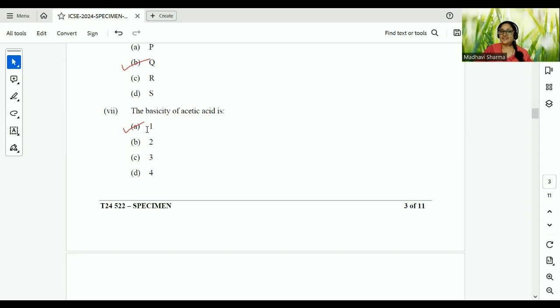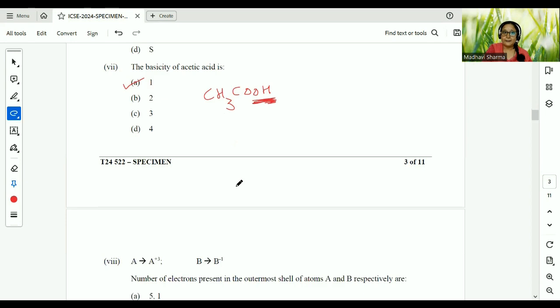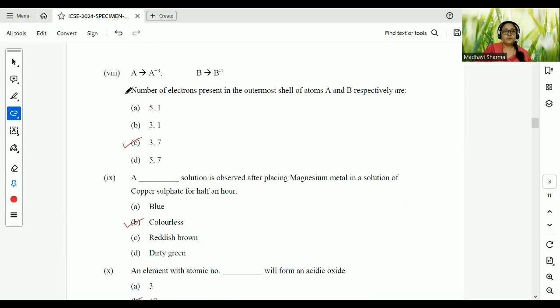The basicity of acetic acid is 1. Acetic acid is CH3COOH. So the acidic H is only 1. So the basicity of acetic acid is 1. Let's go ahead. A becomes A3+, B becomes B1-, so the groups have to be 3 and 7, children. Periodic table: this is a metal, this is a non-metal. B accepts electrons, A donates electrons. So the answer is C.